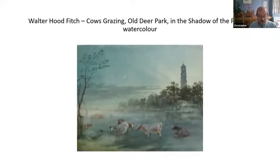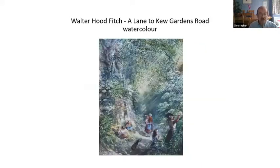Just recently, this picture came to market. Again, it's really quite different in style, and I would love to be able to find out whereabouts this was in Kew, because obviously nothing in Kew today looks quite like this.